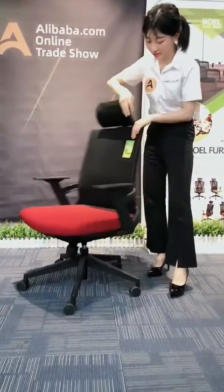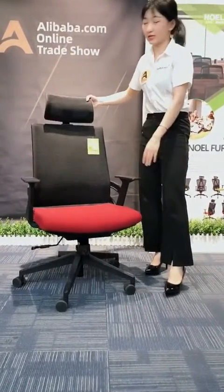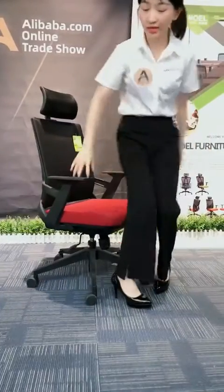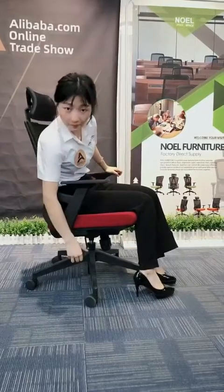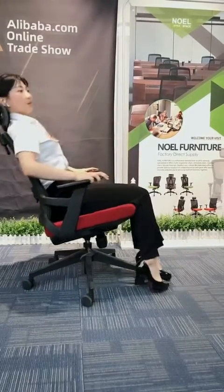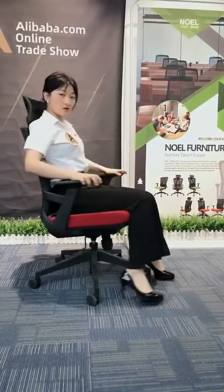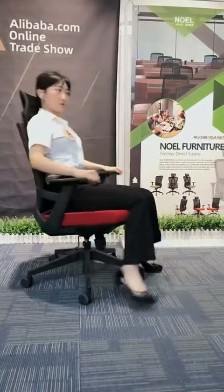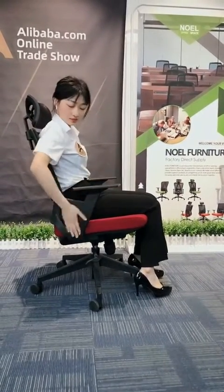You can look. It's very economical. If you want good quality and low budget, you can choose this one. This one is the best choice for you. And the mechanism is a butterfly mechanism. Up and down. And also, the seat is wide. It's very comfortable to sit on.